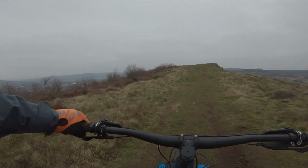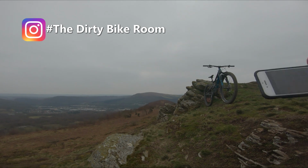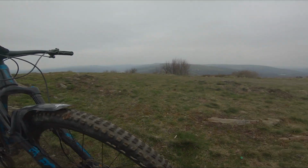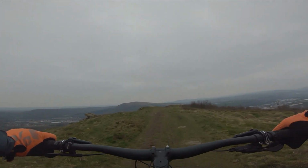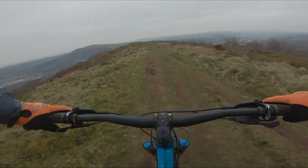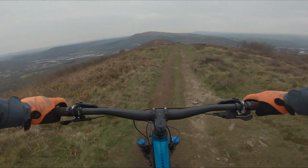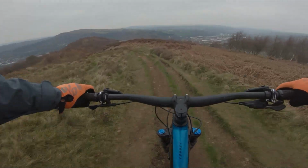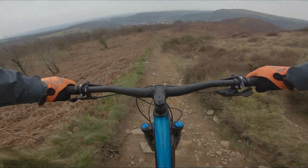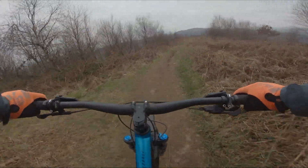Right, so I'm at the summit of Yr Allt. I'm going to get down now to the Taff Trail. So we're going to go down this way from the summit of Yr Allt. I've done this on my gravel bike, but not on the Giant Trance full sus. So on the gravel bike I just had to basically take it really slow. A lot of ruts which you have to be mindful of. Don't want to get caught in those.